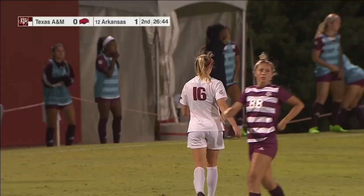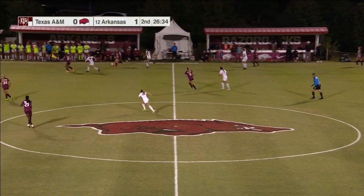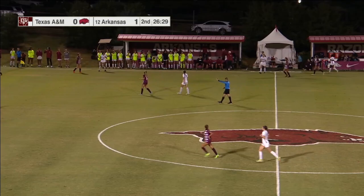Need to see a little bit more from the A&M front runners. I think the midfield is doing an excellent job to try and keep possession, but they're having to play 2, 3, 4 touches right now in the midfield because the runs just aren't there from the A&M front runners.